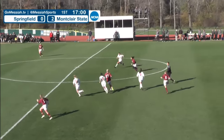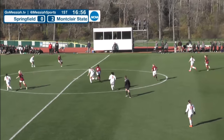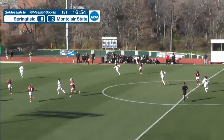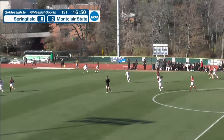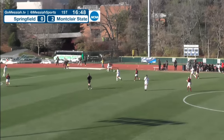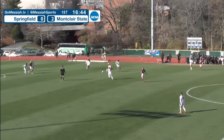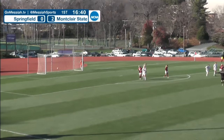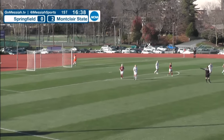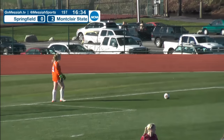Now working up towards midfield. Jessica Miller. Strip, but Springfield repossesses. It's Cormier sending it deep down the far sideline. Nicole Fowler working, 1v1. Trying to get the ball into the box. Swings it inside and still on it. Looks to get a shot off. She does. But it falls at the 6, and Finlayson watches it bounce helplessly to the right of the goal.